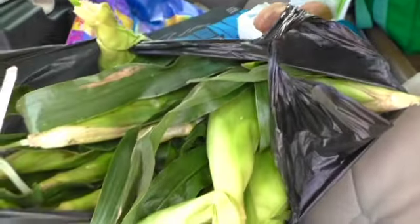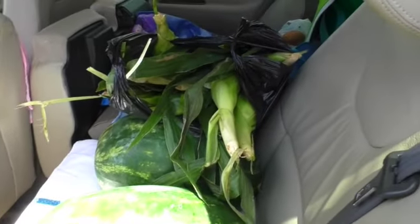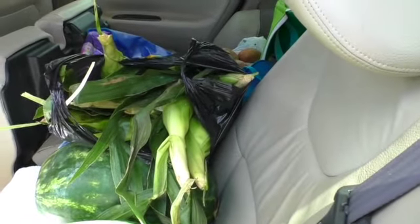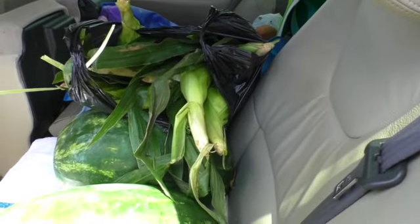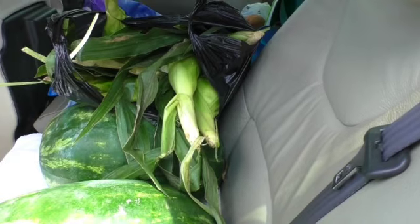Okay, I picked up 12 ears of corn on the way out because I'm gonna try and make something. I'm gonna surprise you all with a video with raw corn. So we'll see how that turns out. All right, so that was a great haul. I got 2 nice pineapples.